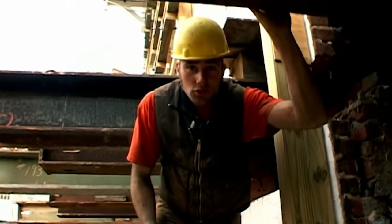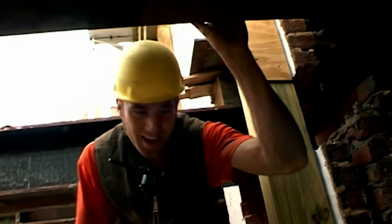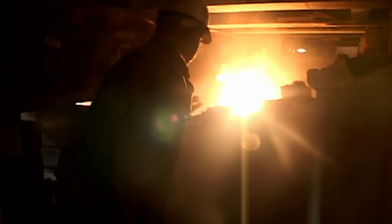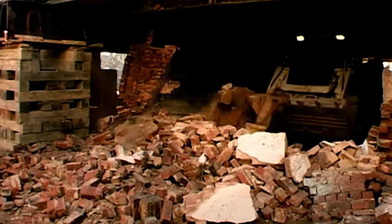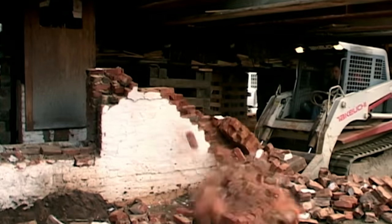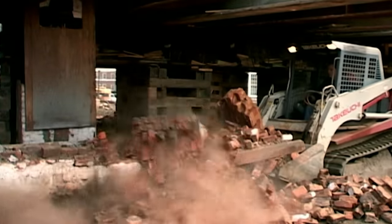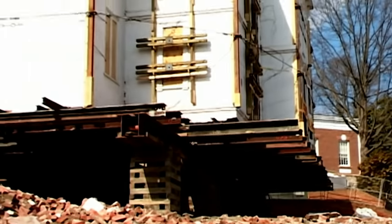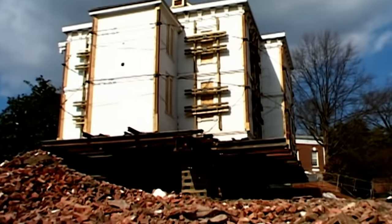Outstanding. Right now I'm looking for a sledgehammer. Sledgehammer time. With the lift complete, they clear away the old foundations to make way for the 152 wheels that will carry it on its journey down the hill. After months of laborious work, the building's finally ready to roll.